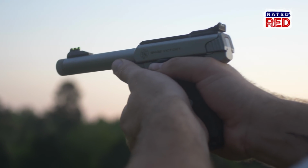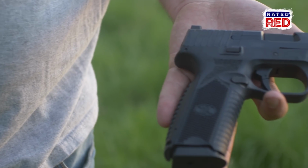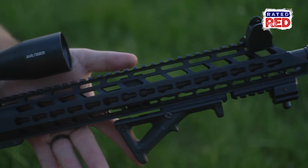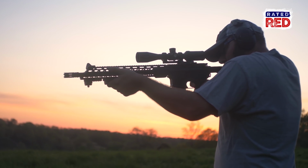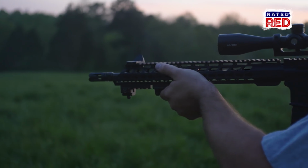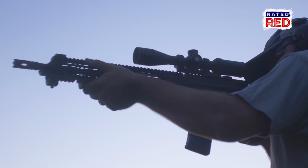The Victory is a .22 caliber pistol used for competition shooting, while the other handgun, the F&N, is for personal protection. And last is the AR-15, which doesn't stand for Assault Rifle 15. You can actually check out a video about that in the comments below. This weapon is used for personal defense, competition shooting, or due to low recoil, it is also a common gun for people who don't like shooting with large recoil guns.